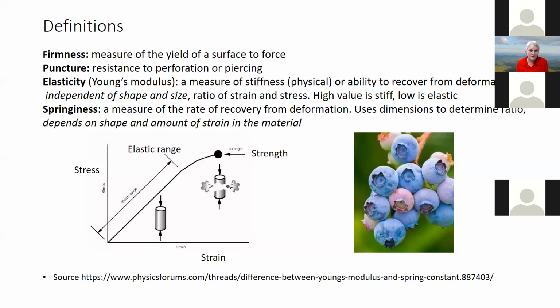Usually these come down to what people have studied over the years as they built firm testers, looking at firmness first, and that's the measure of the yield of a surface to a force. Puncture is resistance to perforation or piercing. Very important if you're looking at how a berry would stand up to being punctured by a stem, for instance. Elasticity, or Young's modulus, is a relatively new concept in the fruit world, and it's a measure of stiffness and the ability to recover from deformation.